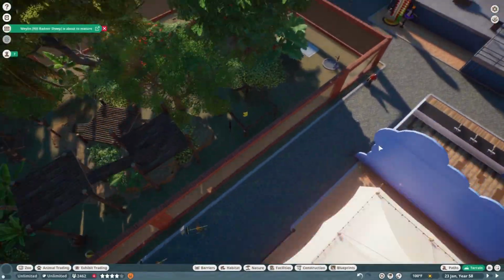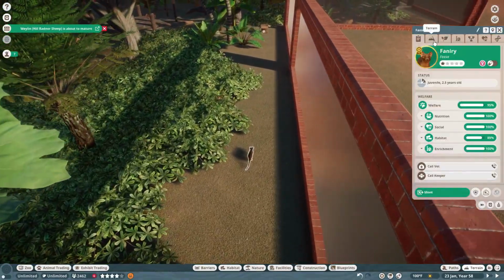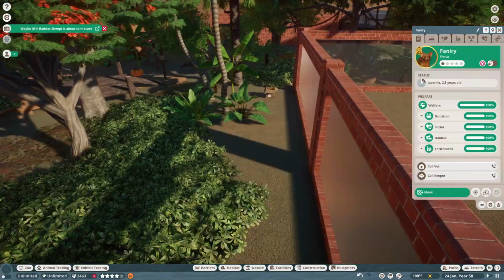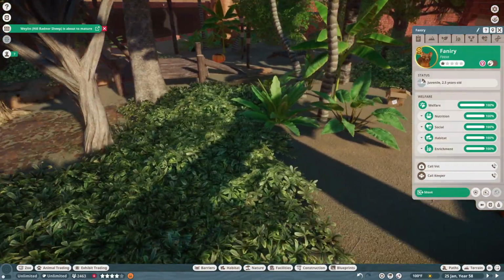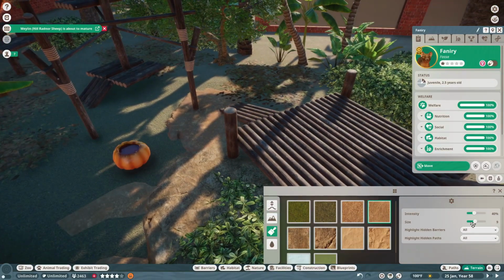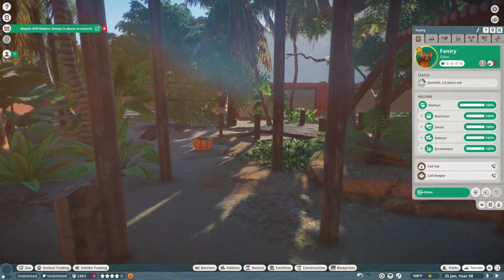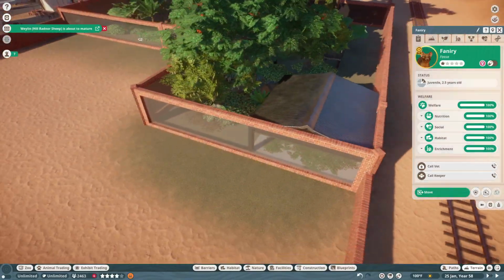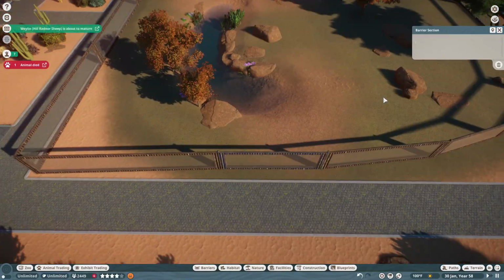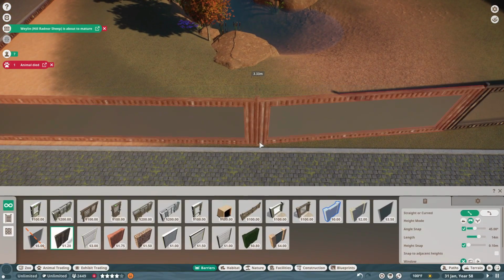Alrighty, so now the habitat should be perfect in terms of their requirements. However, one thing I do want to do is add in a tiny little bit of soil here. There, just like that. Now I say that looks perfect. Okay, so now let's get back to working on the Spotted Hyena habitat.